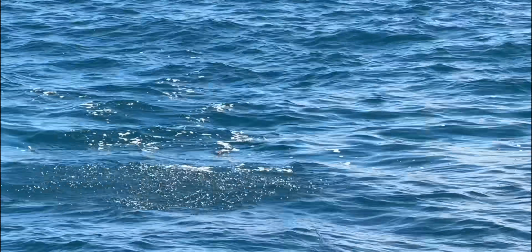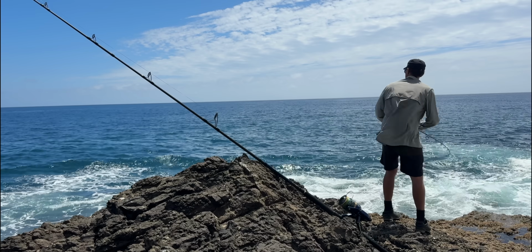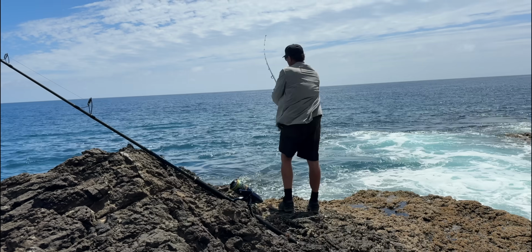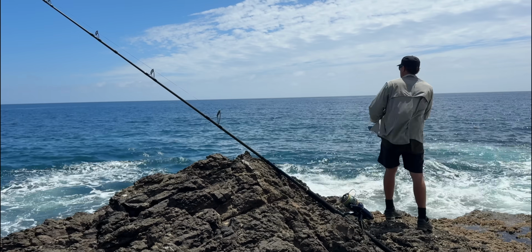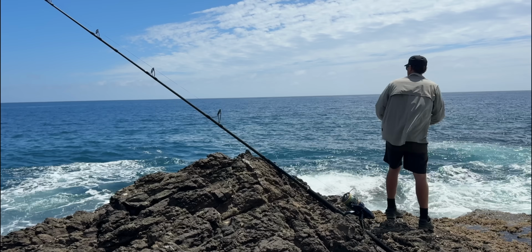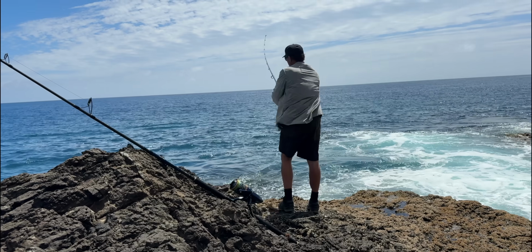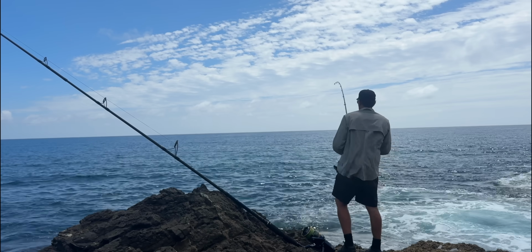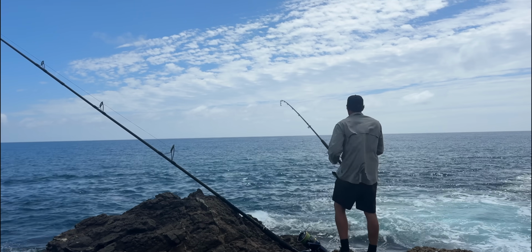For those of you that have cast a popper or a spinner off a rocky ledge, you will know sometimes you hit one right off the bat, sometimes it takes 100 casts or more. It was relentless. We just keep biffing and biffing, more biffing. Finally, more kingfish.